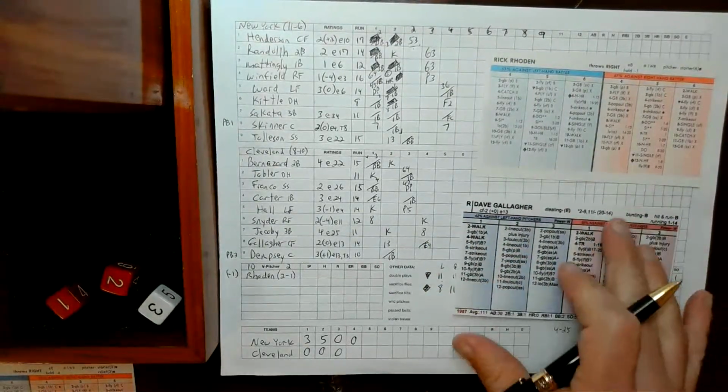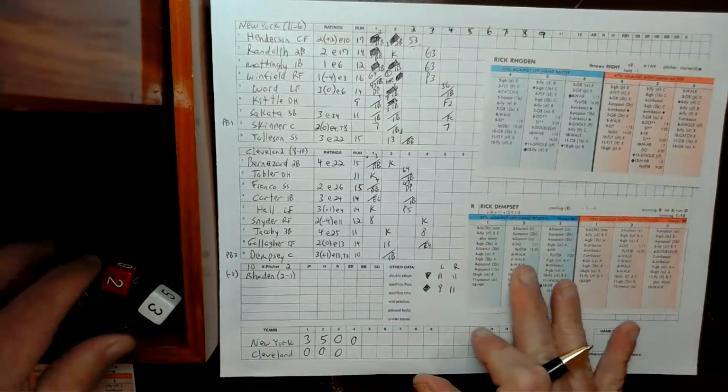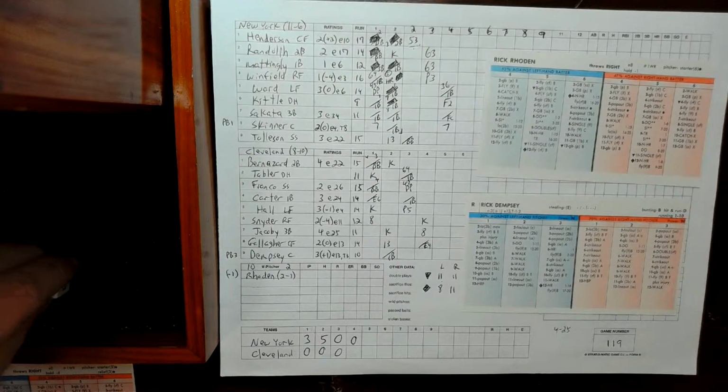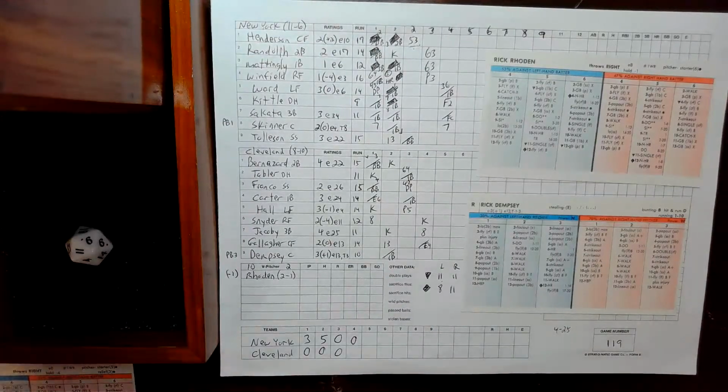Rhoden looking over like, what's the deal, dude? But it happens, especially in the 8-0 game. His concentration may have been wavering. 2, chance for balk or pass ball. That's a chance on pass ball for Joel Skinner. His pass ball rating, though, is only a 1. So there will be no pass ball.